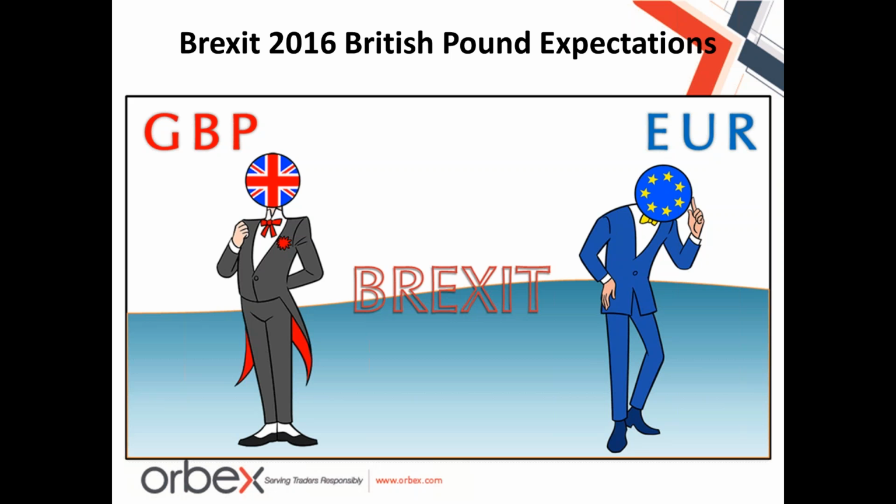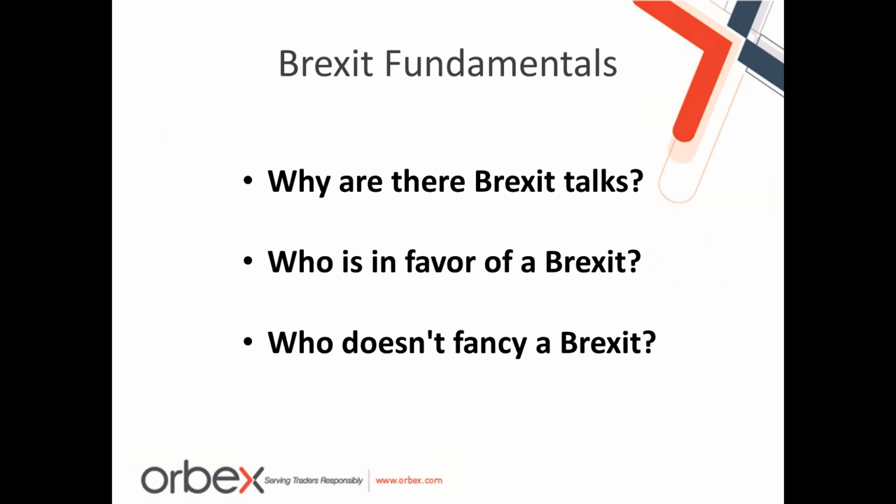So we are going to talk today about the British pound, but first and foremost, we need to understand the fundamentals of a Brexit. So the first question is: why are there talks about a Brexit? As I said, one of the main reasons is safety and borders, also economic reasons. A lot of British people think they can do better alone, and they also think that the European Union benefits more from the UK than the UK from the EU.